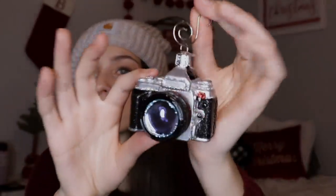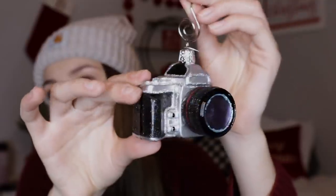Then my mom got me this. So this is the cutest little thing ever. It's an ornament, and it's basically just a camera. Obviously I'm into cameras. We're moving on to clothing shortly, but I have two things left that aren't clothing.